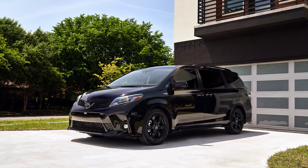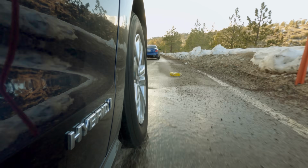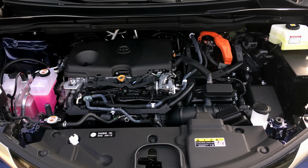I've never been a real big fan of the Toyota Sienna. The previous generation lacked a little something, even by the standards of the minivan class. It wasn't all that interesting to drive. And the same can still be said about the current model, but the hybrid powertrain is so fuel efficient that it would be difficult to, I think, consider any other minivan.